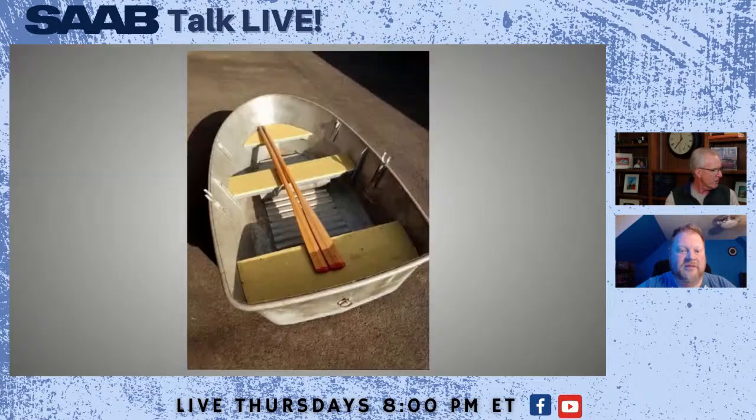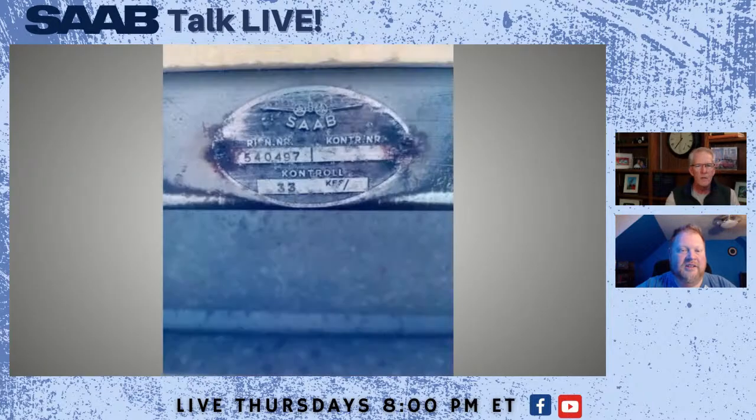Oh, I wanted to show you this. Hang on real quick here. And there is the SAAB label on this little rowboat. Isn't that cool? Look at the old SAAB logo. That's incredible. Isn't that neat? Who knew? All those crazy things that SAAB made. Things you learn.